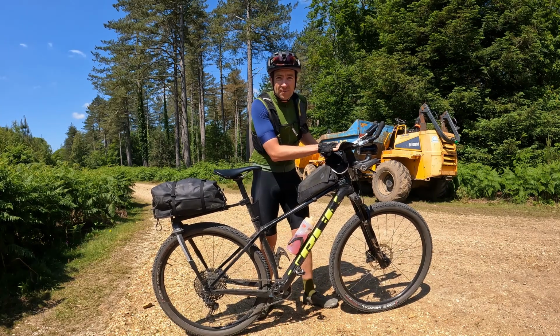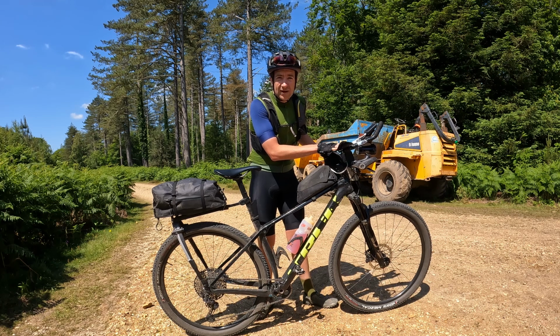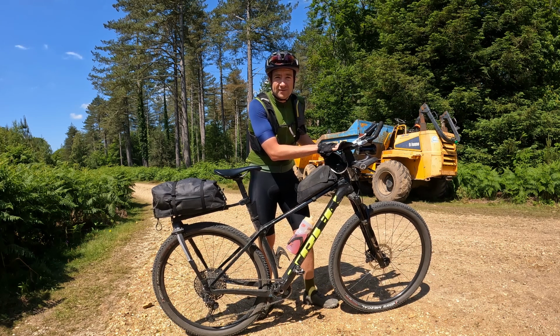Up front I've got my aero bars. There won't be huge sections of this route where they'll be useful, but there are bits here and there which provide a little bit of relief for my hands and a bit of comfort being able to ride in a different position.